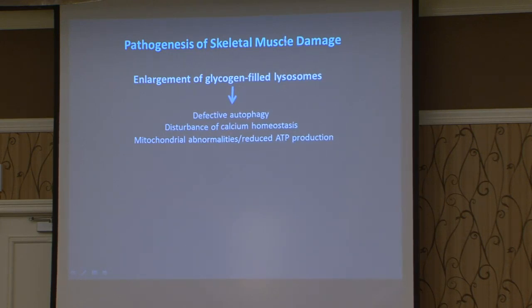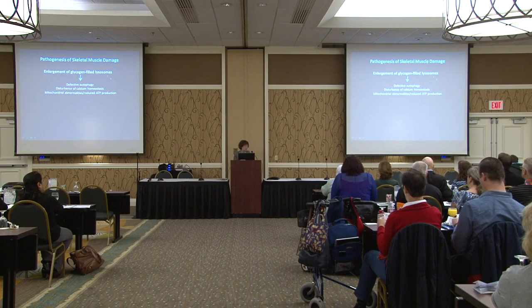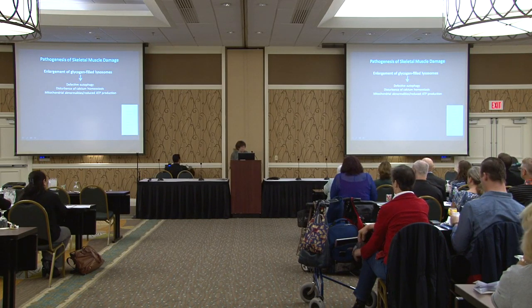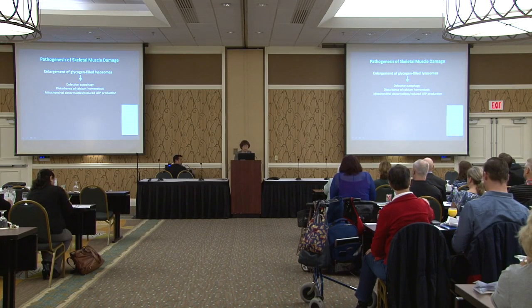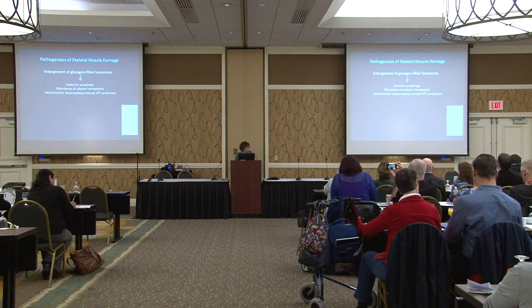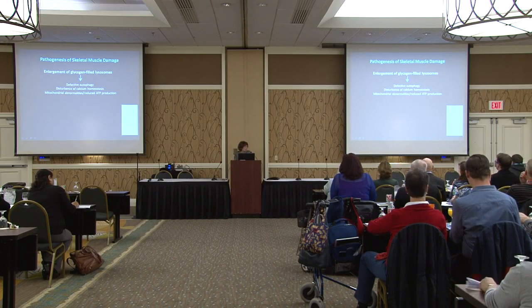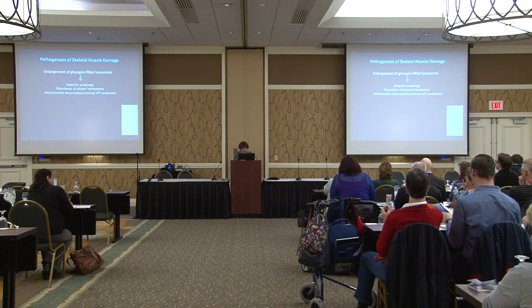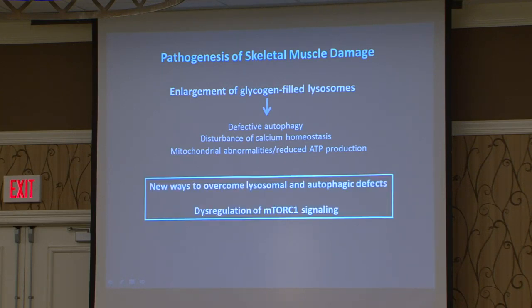We have found that in addition to enlarged glycogen-filled lysosomes, there are multiple secondary abnormalities in Pompe skeletal muscle. We found defective autophagy, a major secondary abnormality in Pompe disease. Defective autophagy is a very common feature in many lysosomal storage disorders, which actually gave rise to the idea to call these diseases autophagy disorders. We've also found disturbance of calcium homeostasis in Pompe skeletal muscle, and multiple mitochondrial abnormalities with reduced ATP production. But these data are published. Today, I will talk about new ways to overcome lysosomal and autophagic defects, and about dysregulation of the mTOR signaling pathway in Pompe skeletal muscle.